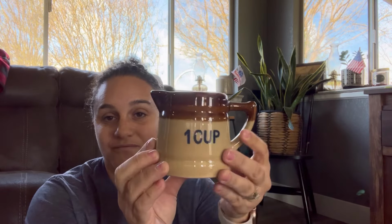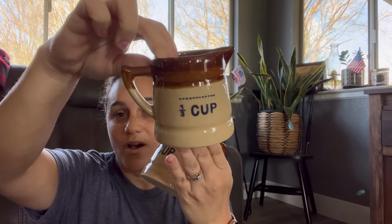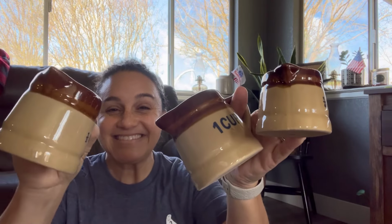Now, this is a set of three measuring cups, I guess, if you want to say. So we've got one cup, we've got a matching half a cup. It says half cup on that side, and then this side it's 1/3 cup. And then this little guy, 1/4 of a cup. How cute are these three little pourers, little measuring cups. So I like the blues, I like the woods, I like the browns and creams is what I am sensing here. Okay, that is all in that box.